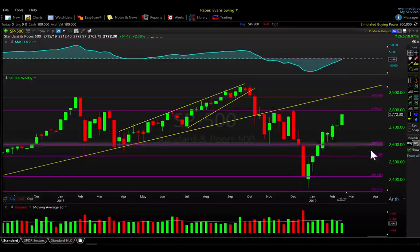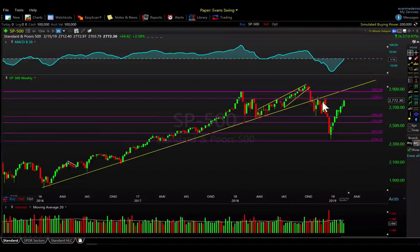MACD trying to get back into positive territory. We have just about or fully negated the series of lower highs and lower lows in place. I mean, technically we still need to break above this 2800 level, but we've essentially retraced this entire leg at this point, 90% of it anyway, from the December slide that we saw in that last month of 2018.